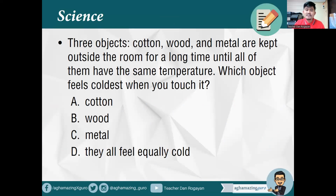Next, three objects, cotton, wood, and metal, are kept outside the room for a long time until all of them have the same temperature. Which object feels coldest when you touch it? Is it cotton? Is it wood? Is it metal? Or they all feel equally cold?